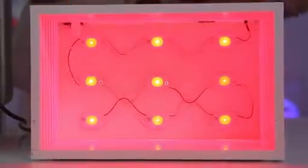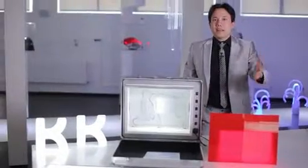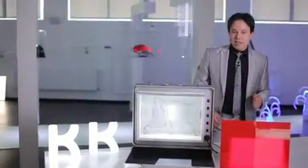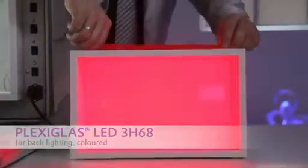As we can see here, our plexiglass LED gives us a brilliant result. When we compare it to conventional acrylic glass, we can see that our plexiglass LED is much brighter. This is because plexiglass LED perfectly matches the color of our LEDs. There are no hotspots when we place it in front of the lighting, and light scattering is optimized.